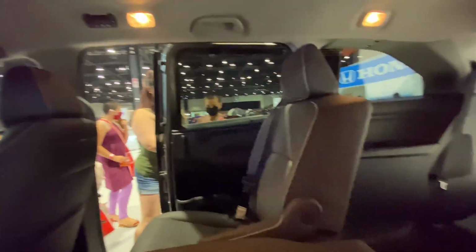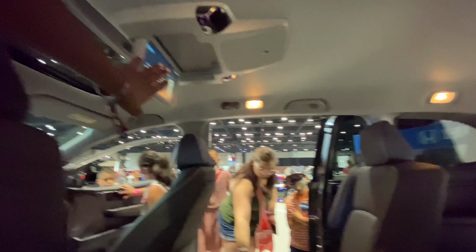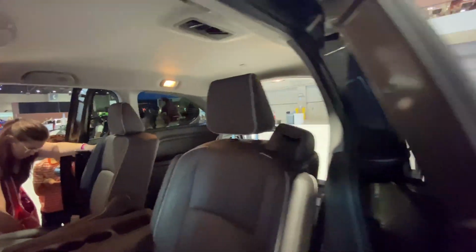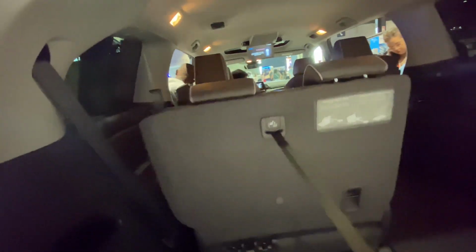They do come with, or are available with, headsets so that the rear occupants are able to watch TV and also communicate with the driver through the headsets here. We're gonna go in the back here. Let me show you these back seats. We're gonna talk about how easy it is to put these seats back up.